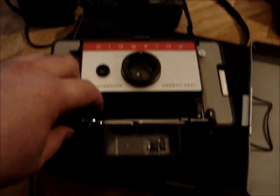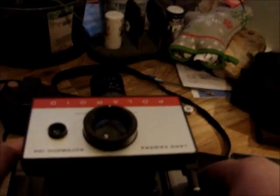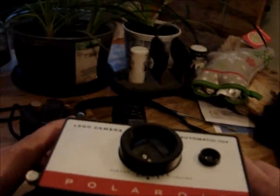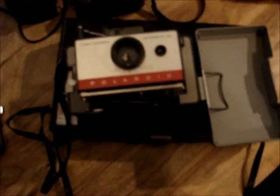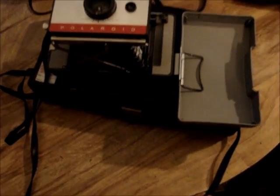Of course I'm trying to get my video camera to stay here. It doesn't want to cooperate. Oh, there she goes. So there's basically that Polaroid Land camera. I think you push these up to put it back. I don't remember. Either that or there's another button here. Oh well, I'll figure that out later. It's an Automatic 104. And I think the batteries were in the film packs, and I imagine that the batteries are dead. But I haven't really tried it.